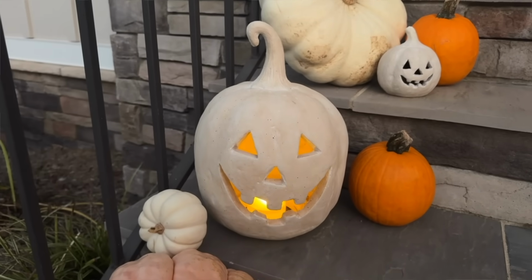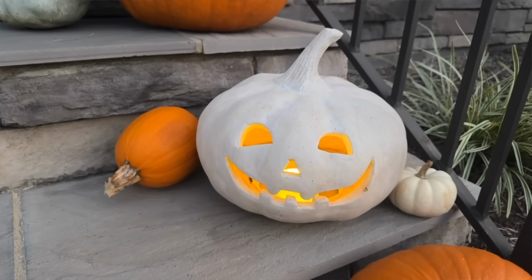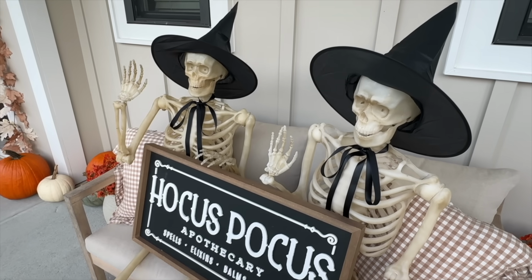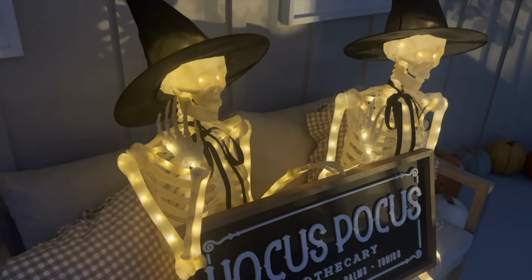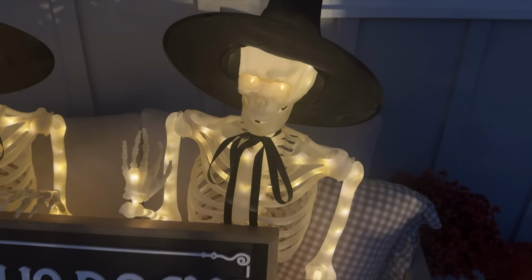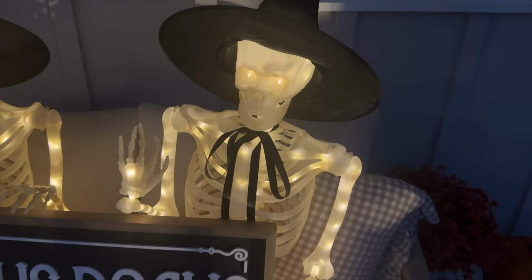But I did add these jack-o'-lanterns from Pottery Barn to incorporate a little Halloween into all of the pumpkins. And then the skeletons on the front porch are from Walmart. They're the LED light up skeletons, and they look great during the day, but at night they are such a party. The only downside, I would say, is the fact that you have to turn them on yourself. So they don't have a timer. Maybe next year Walmart can incorporate a timer on these, but if you want them to come on at night, you do have to turn them on.